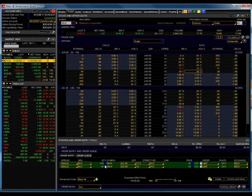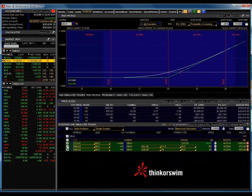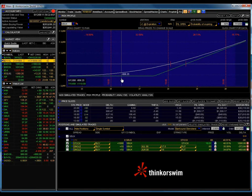For example, let's just bring this up. We'll go ahead and analyze that as a duplicate trade. We'll take off the July one just for a second. You can see as we run our cursor over here, our maximum loss on this particular position, if we bought 1,000 shares of Starbucks stock, is only $410. That's with the $18 put for the June expiration. With the July expiration, we have a maximum loss of $1,110.